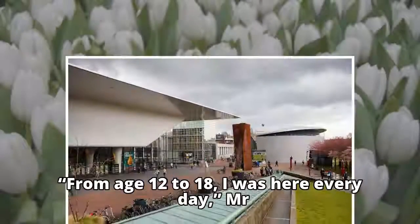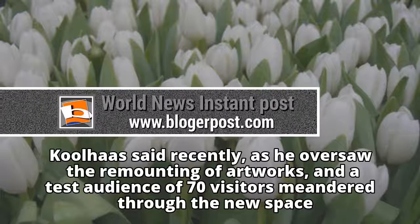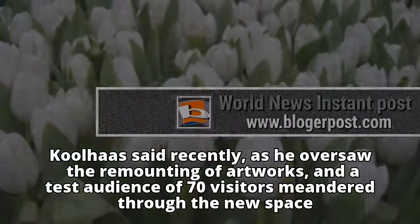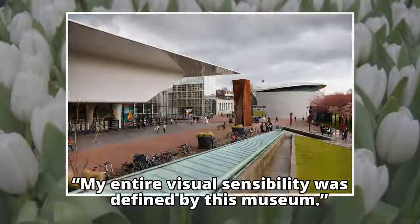"From age 12 to 18, I was here every day," Mr. Koolhaas said recently, as he oversaw the remounting of artworks, and a test audience of 70 visitors meandered through the new space. "My entire visual sensibility was defined by this museum."